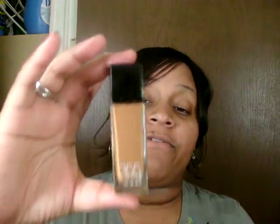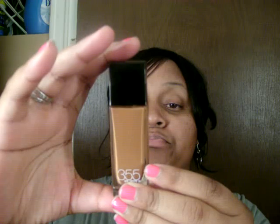But this Maybelline Fit Me foundation has SPF 18 in it, and I always choose one with sunscreen, since mostly every foundation I know carries it. It's best to have it, because if you have foundation on and you're out there in the sun, it's gonna cook your skin. So it helps to have the sunscreen in it, so you don't have to apply sunscreen before or after you apply your foundation. It's already mixed in there.